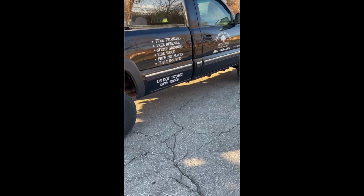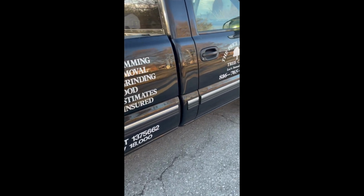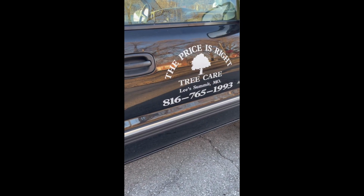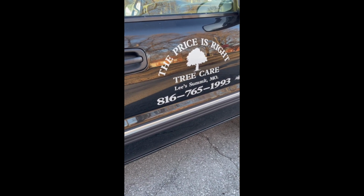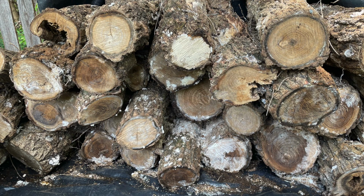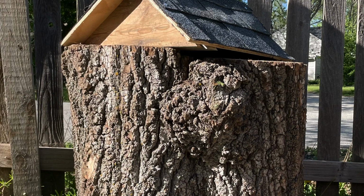Price is Right Tree Service has been out here with a crew of 6 since 8 o'clock this morning, grinding off the stumps, removing the trees, leaving us with wonderful logs that we can make mushrooms on, and great big logs we can make beehives with.